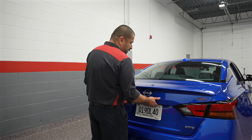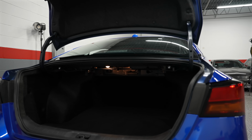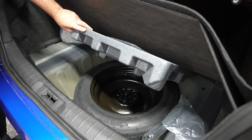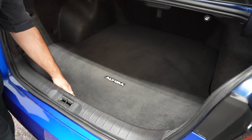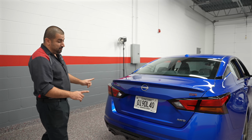Now the trunk is massive, in my opinion. That's a pretty large trunk. It's kind of a surprise to see it this big. Underneath this mat, you do have a spare tire, which is nice. Absolutely no insulation whatsoever anywhere. Just to be expected in this segment. And overall, I think this is a looker. This is one of the good things about this car. It does look pretty good.